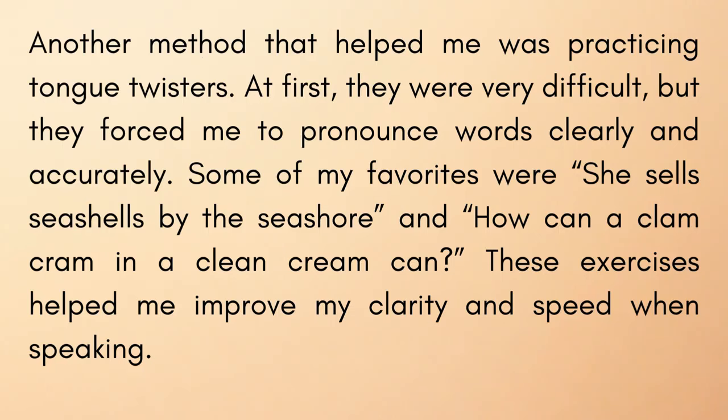Another method that helped me was practicing tongue twisters. At first, they were very difficult, but they forced me to pronounce words clearly and accurately. Some of my favorites were "She sells seashells by the seashore" and "How can a clam cram in a clean cream can?" These exercises help me improve my clarity and speed when speaking.